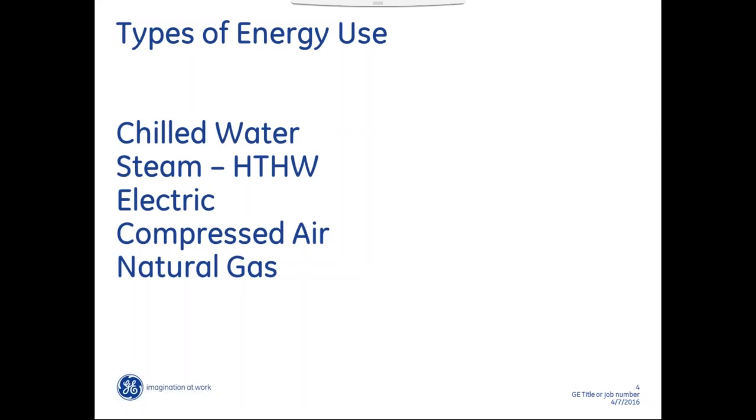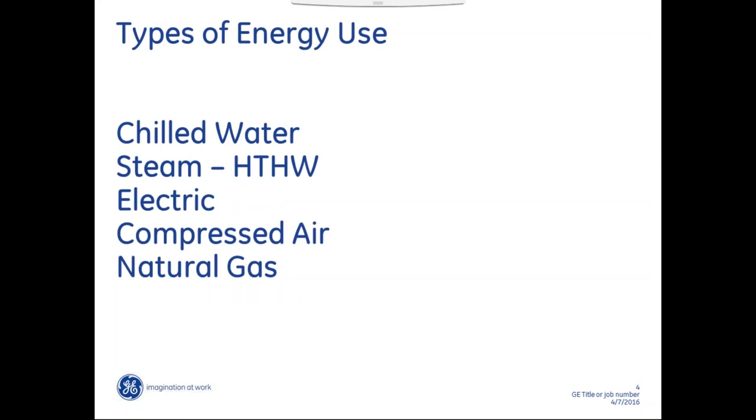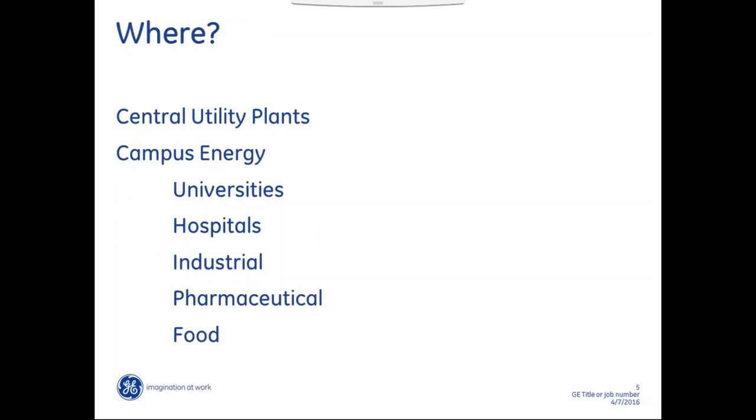So, the types of energy use we're going to talk about here. Today energy costs are not quite what they used to be, but I feel, as most probably do, that those costs are going to go up. So it's good to know about these things. Some things that customers typically will measure: chilled water, steam, high temperature hot water, electric, compressed air, and natural gas. Now, using ultrasonic meters, obviously, we can't do this for electric, but it's up there nonetheless. We do get a lot of questions: hey, you're GE, you should be able to sell us electric meters. Yes, we can, but not this particular group that Reiko works with.